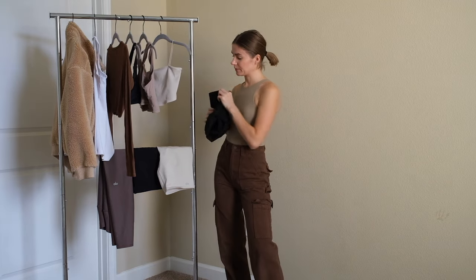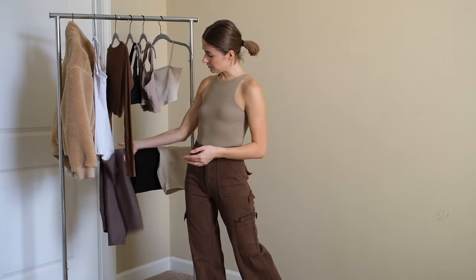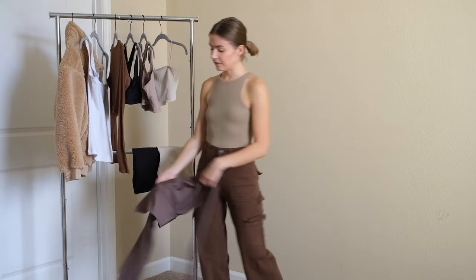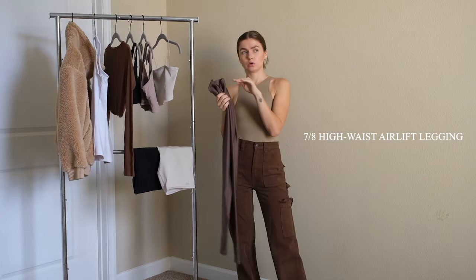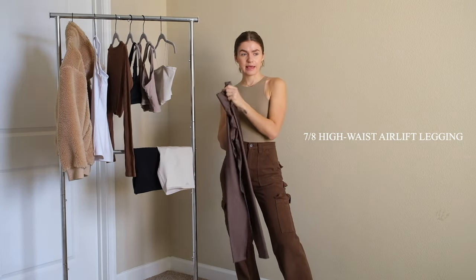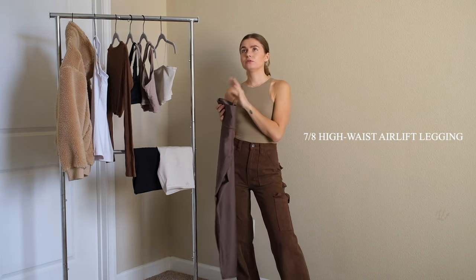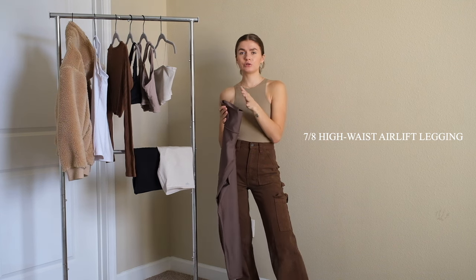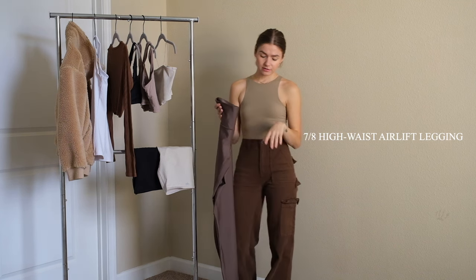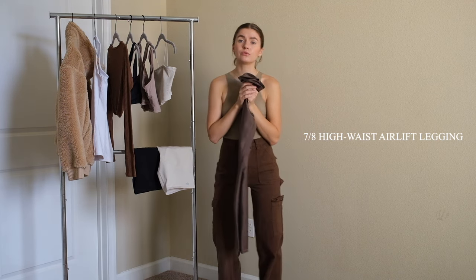Okay, now let's move to the bottoms. My first purchase was these leggings, and these are my favorite. This was the first thing I splurged on. I wanted these particular leggings in this color. I saw them on someone, I don't remember when, on Instagram, and I was thinking about them for almost two years, and then I finally splurged, and there wasn't a day that I would regret it.